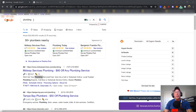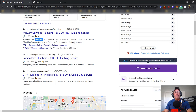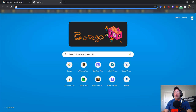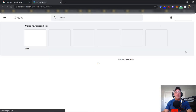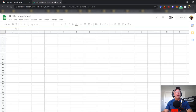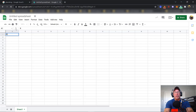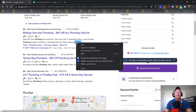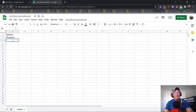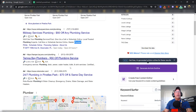Very simple. All we do is go to plumbing right here, put the keyword in, whatever that keyword is, and try to pick out any keyword that's in bold. See these keywords that are in bold? It says plumbing, plumbers, right? So we open a new tab, and if you're signed into Chrome, you just hit these nine dots and scroll down. You want to go to Sheets. You just open that up. You could also write it down on a piece of paper if you'd like. I'm just going to write in keywords, nothing fancy. I'm going to paste in plumbing, and I'm going to paste in plumber. Now, I'm not going to paste in 50 keywords and make you watch that, so you got the idea.